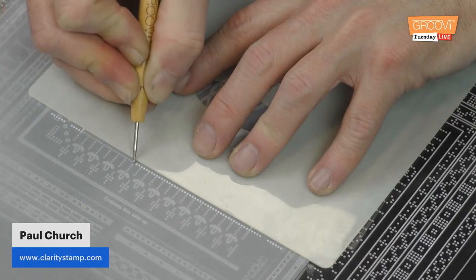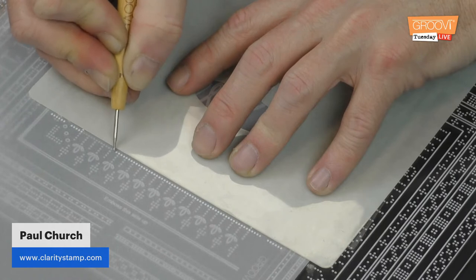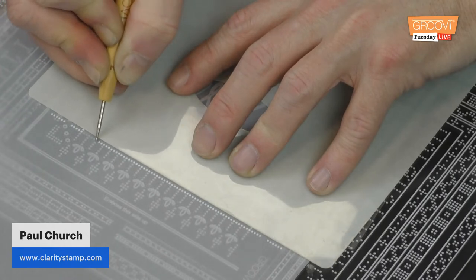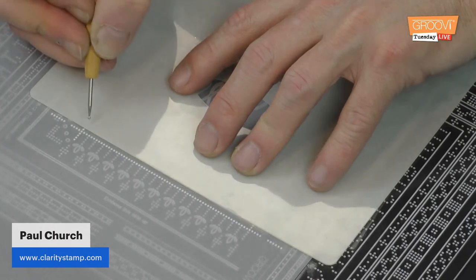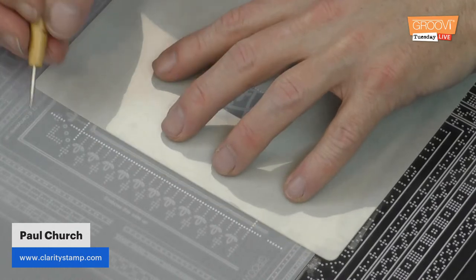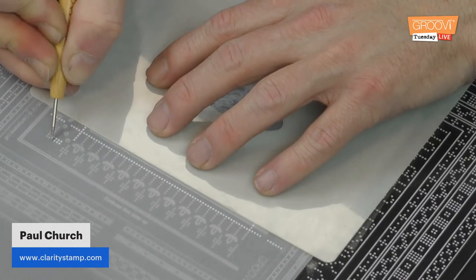Because, as I say, these are very addictive. Once you've achieved one, even if you just do the embossing part of it, just to actually complete a shape, whether it be a rectangle or a square, it really does give you the confidence. And then I'm going to do this little corner here.